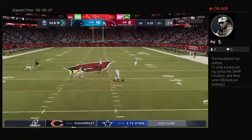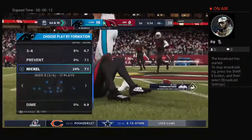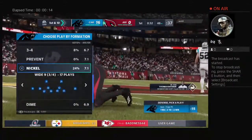Still in the first half. They've got to turn things around quickly. A nice-looking play to start the drive down the middle and complete. A good pickup there, 21 yards.